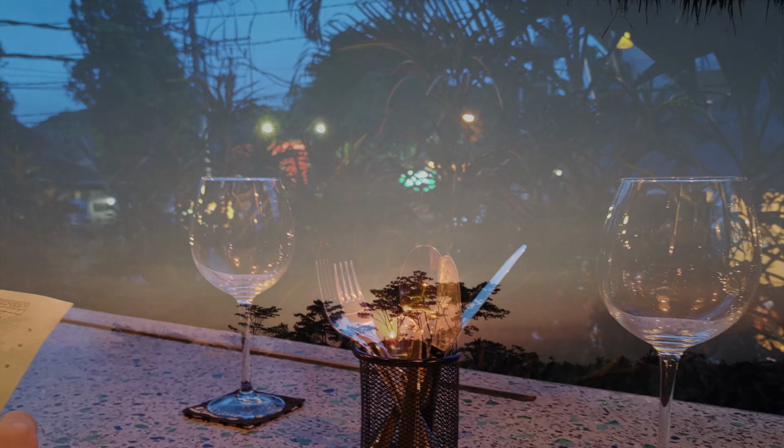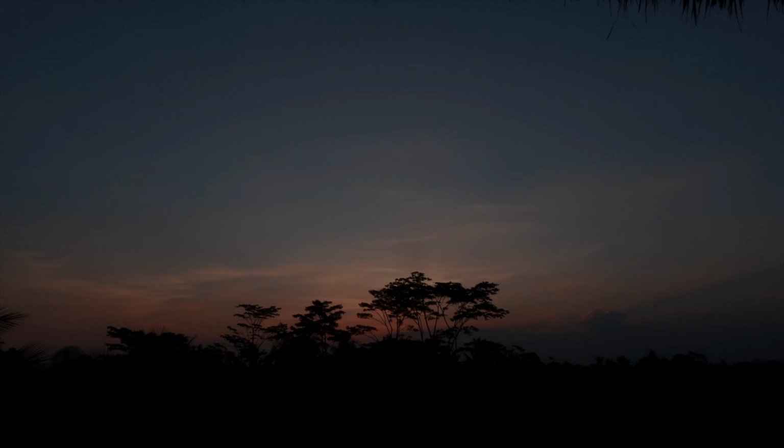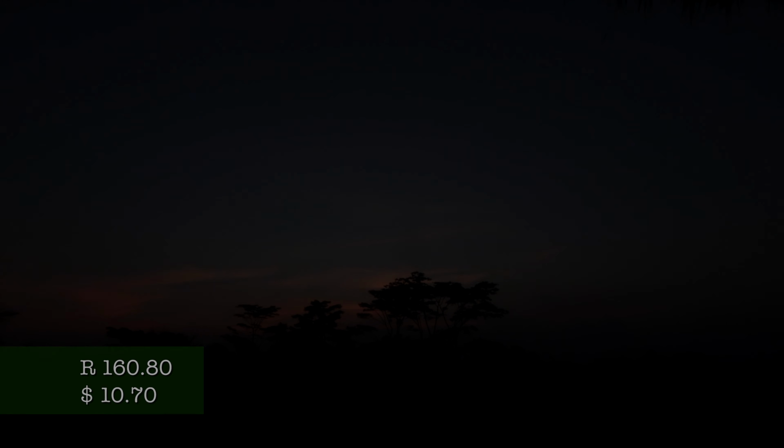Seated upstairs, you can watch the sunset over the Campuhan Ridge with a glass of wine in hand as your pizza is prepared in the wood fire oven. We walked away having spent about 150k each. We're so excited for you. Day 3 is a good one.